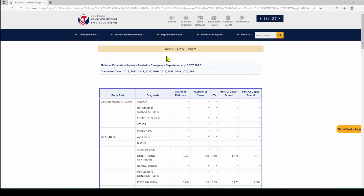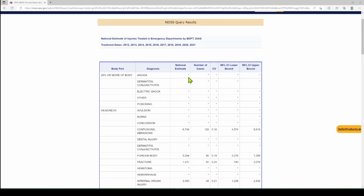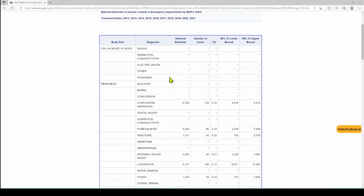So here we go. The query results have popped up. This is the national estimates. You see all these stars here? That basically means that there weren't any cases or enough cases to create a national estimate. But let's go through some of these. The number of cases of contusions and abrasions to the head and neck were 129. That makes a national estimate of 6,000. And here's your confidence interval.